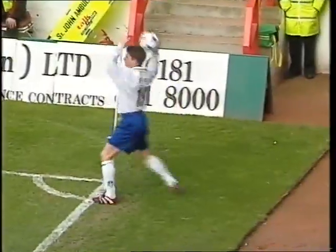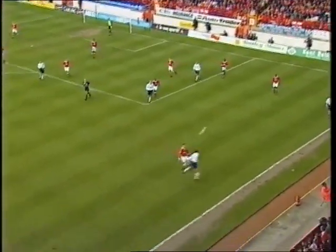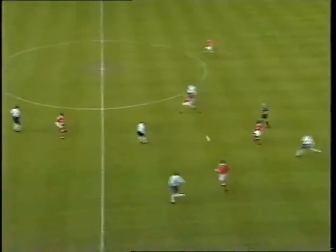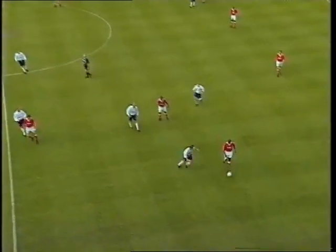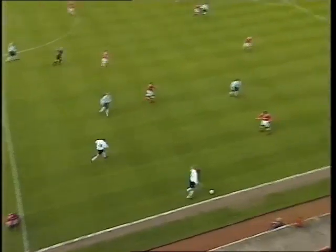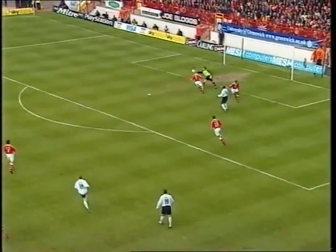Well, Curbishley has been bemoaning Charlton's poor home form. Relatively early goal they needed as we approach the halfway point of the first half. And the cry of "we are staying up" rings round the valley. They're going to have to defend here, though.